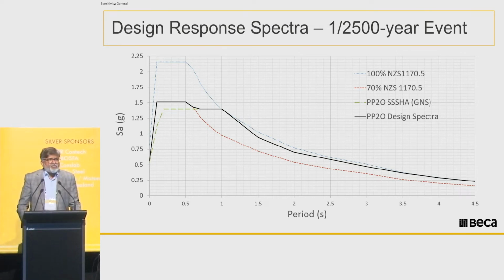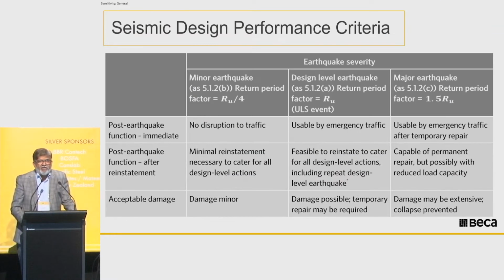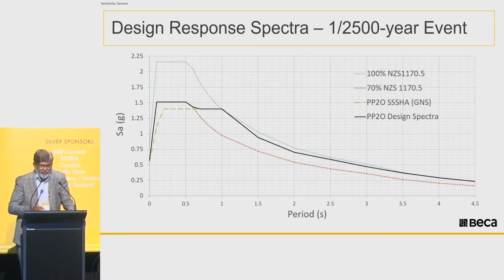Just to show the response spectra we used for the job. The blue dotted line is the response spectra derived from 1170. Then we have the green dotted line, which is covered partly by the black line. That is the site-specific hazard assessment carried out by GNS. But the bridge manual has a requirement that you can't lower your response spectra more than 30% of the code-specified spectra. That's why the dotted red line is drawn at 30%. Then for the design, we adopted the maximum of the 2. Maximum of 2 means 70% of the code-specified response spectra or the site-specific hazard. The black line covers the design spectra we adopted for the job.